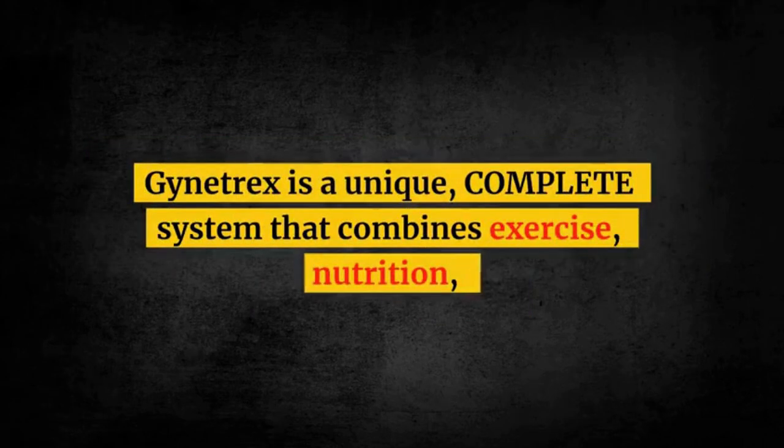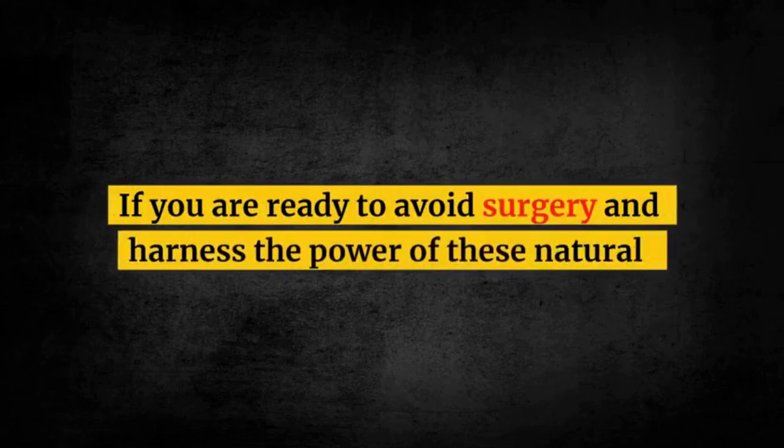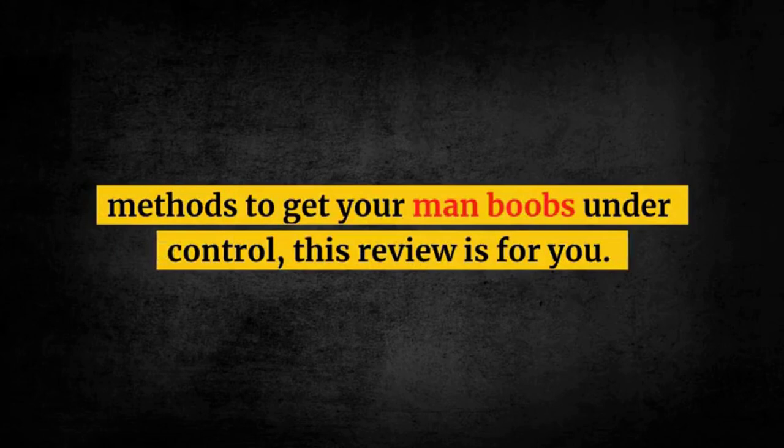Gynetrex is a unique, complete system that combines exercise, nutrition, and a fat-burning supplement to deliver fast, effective results. If you are ready to avoid surgery and harness the power of these natural methods to get your man boobs under control, this review is for you.